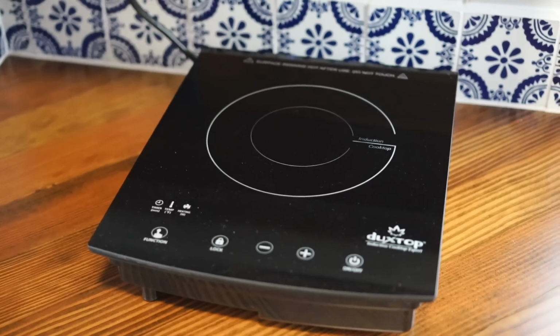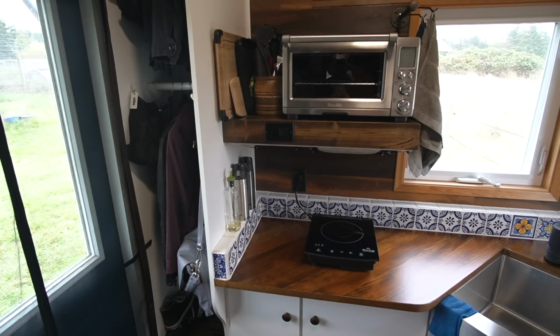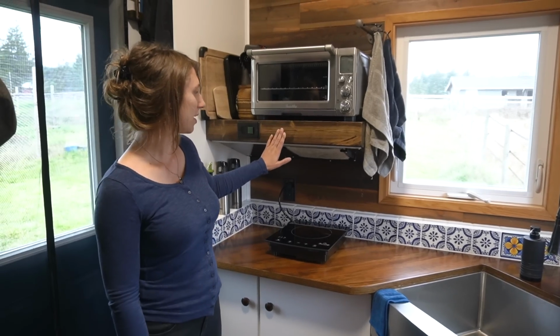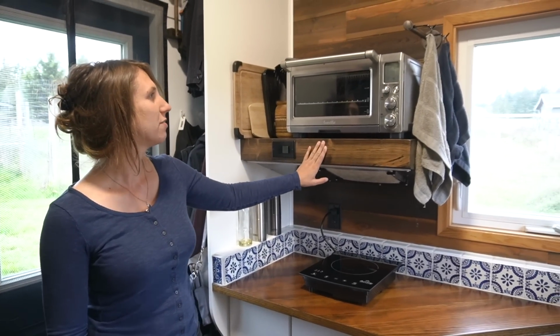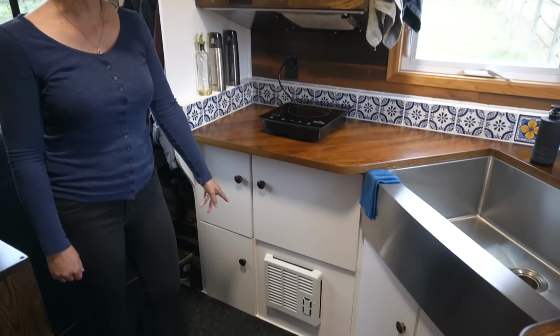So far it's been enough. I usually have something on there, and then I have a rice cooker that I plug in. But yeah, it's been working really well. We also built this custom hood fan to go over top of the cooktop and also serve as a shelf for the toaster oven. This is an RV propane furnace.